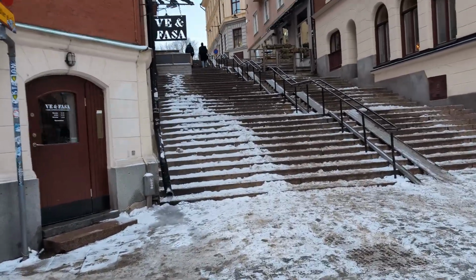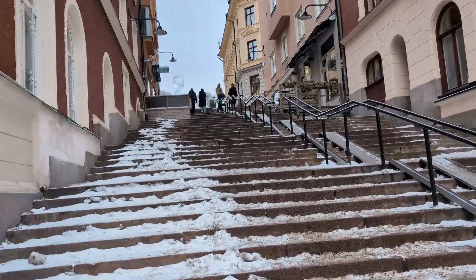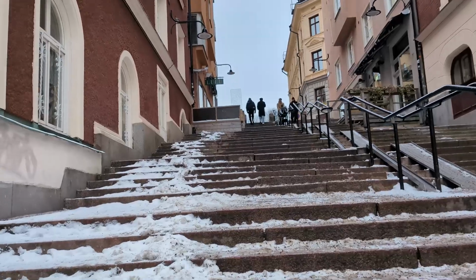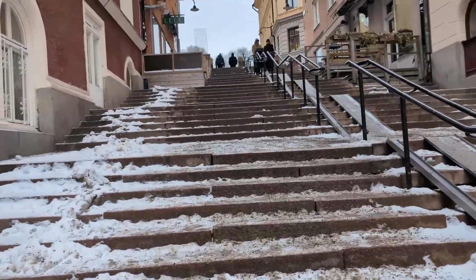Next, we ventured to Södermalm, Stockholm's hip and scenic neighborhood. Known for its vibrant cultural scene and stunning views, Södermalm is a must-visit for anyone exploring the city.